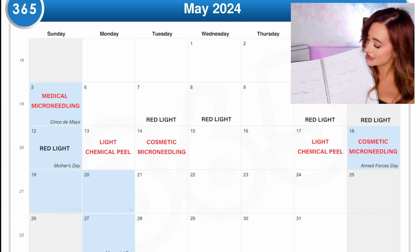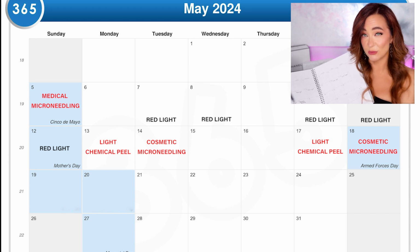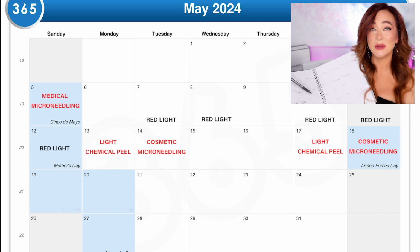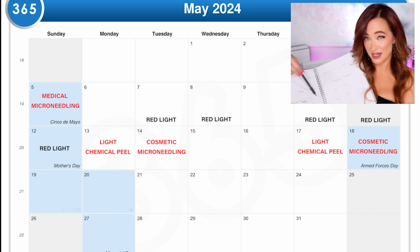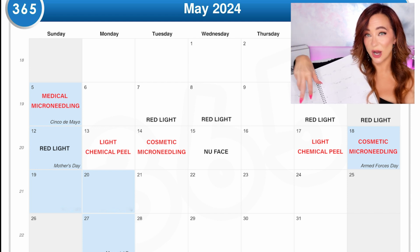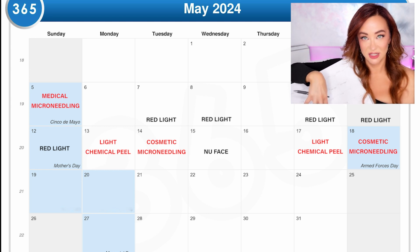Now, I know I'm gonna wait 7 days to do new face. I know I'm not gonna do new face on the day that I probably do a chemical peel unless I do it in the morning, right? But the day after I chemical peel, even though it's a light chemical peel, I'm not gonna use my new face that day. I'm gonna wait a couple of days to use my new face. So I'm probably gonna start it on the 15th again, okay? So really, it's about making sure that you space out your treatments to where you're not overtaxing your skin, right?